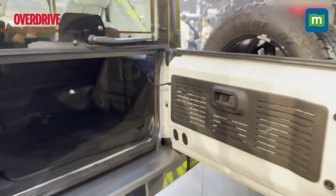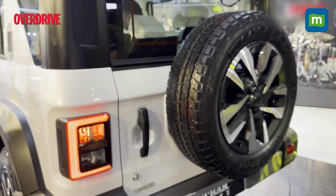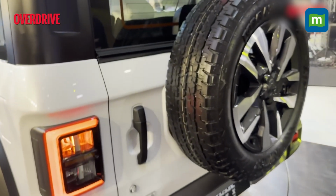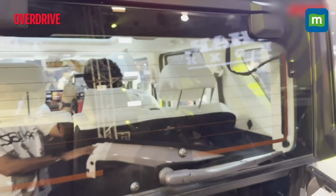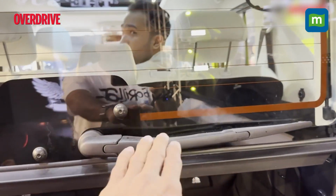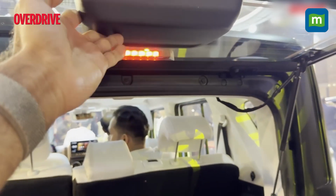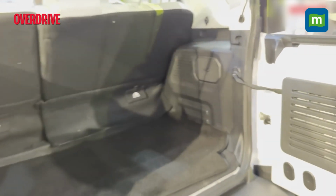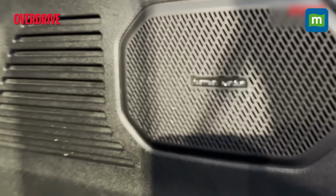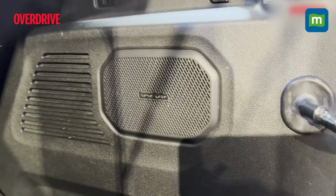So let's also take a look at how the tailgate opens. So it's a two-piece tailgate again. So this is how it's going to open for you. That's the windshield on top. You get the wash and wipe, and then you also get the defoggers, and that is how this is going to open. So this is what it looks like. This is what your boot space looks like. I don't have the spec sheet with me yet. You're going to get Harman Kardon speakers, branded audio, and that's also in your boot.